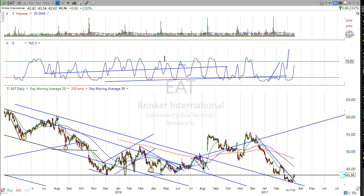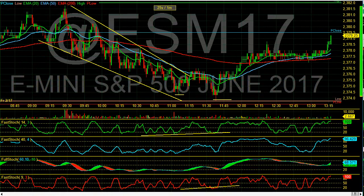Now I'm hearing stuff go here, and I'm not against taking a trade here. I just didn't know we were going to be in a position here. Market actually, of course, taking off when I sit down.